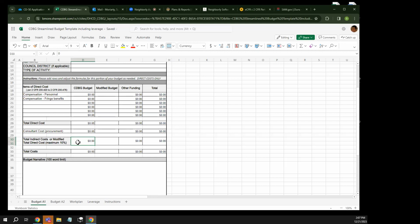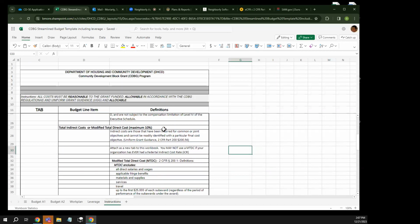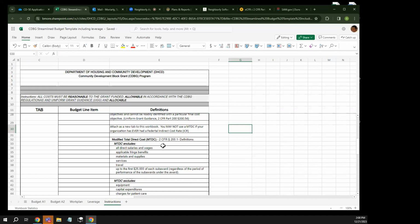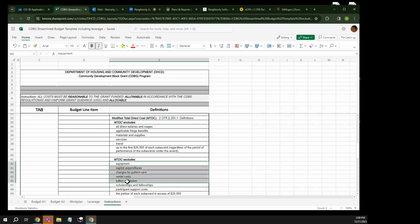Now, all of this information I just read to you should be found in your instructions. So if you follow your instructions, then, and scroll down a little bit. Yeah. There we go. There it is. Yeah. Starting on line 32. Those are your instructions. If you follow these instructions, you should be good with putting in your MTDC costs. Yeah. And here's the things that are excluded. It's exclusions, yes. Yeah. That's where the information is.